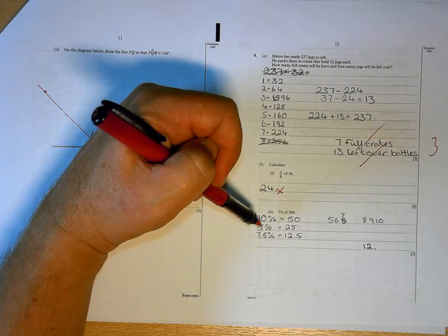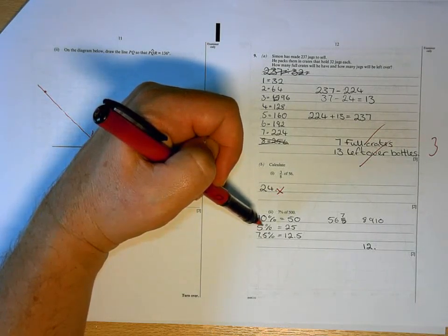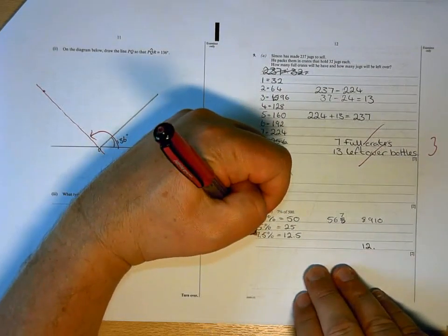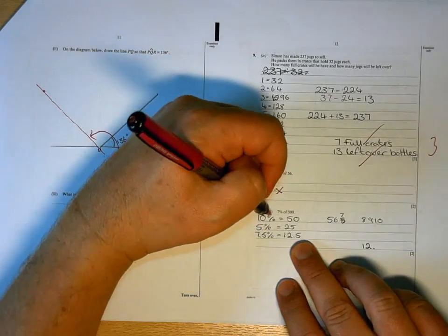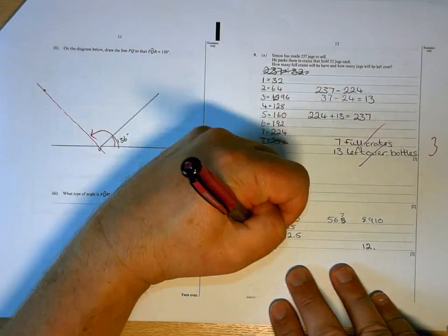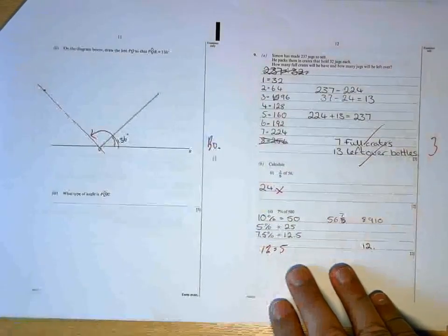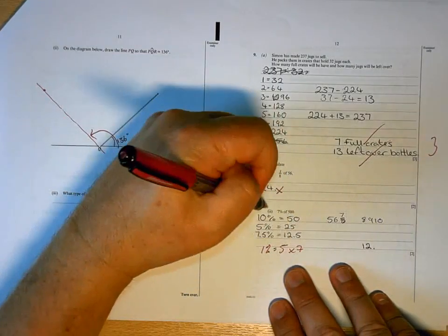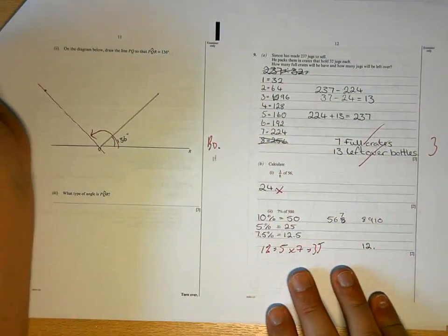5% is 25. So what you want to be trying to get to is 1%. The easiest way of finding 1% is dividing that by 100, which is 5. Once you've got 5, times that by 7, because you've got 7%, to get 35.